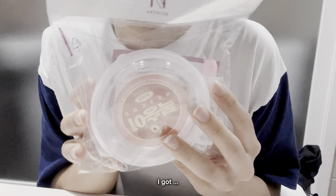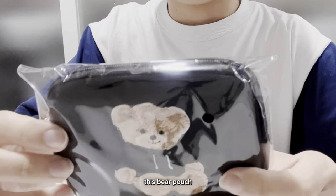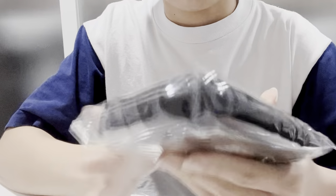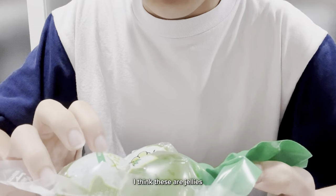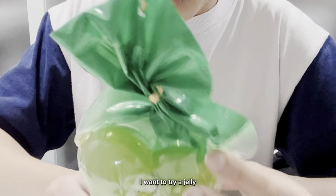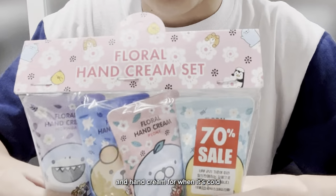I got a peach bear pouch. It's very cute. I like it. I think these are jellies. I want to try jelly. I got these grape jellies. And hand cream for when it's cold.